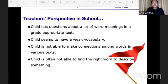For teachers naman, if the child has questions about a lot of word meanings in a grade-appropriate text, no? In my own experience, ang daming mga bata, especially pag reading activity na, ang daming mga bata magsasabi o magtatanong sa akin, "Sir, anong ibig sabihin nito? Sir, what does this mean?" Okay? So, alam ko naman na the word is very simple, yet they don't know the meaning. Oy, something is wrong with their vocabulary. Okay? Red flag ito. Child seems to have a weak vocabulary.